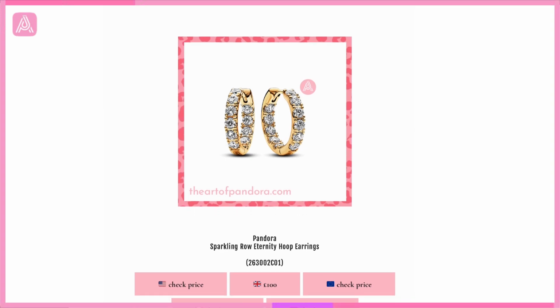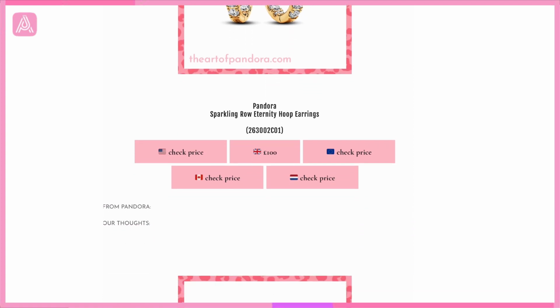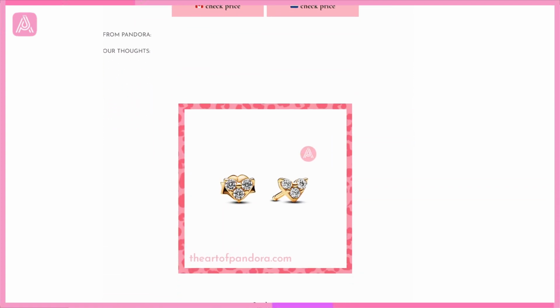Then we have our sparkling row eternity hoop earrings. These are very beautiful. I love that we have our crystals both on the outside and the inside of the earring too. So it adds that extra little detail and sparkle. I really like that design. I think it's interesting and unique.